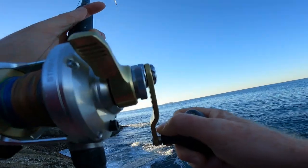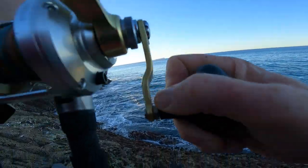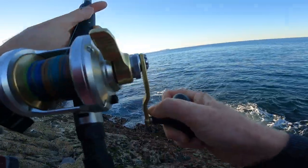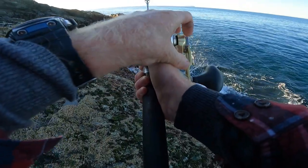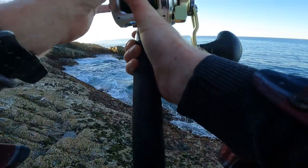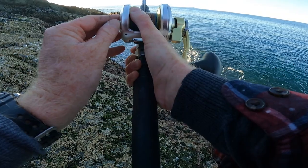Try the free swimming technique, or get high, so you clear rocks and stuff. I'll just let him go a little bit further. I'm always kind of open to that moment where they turn inside. No, he's still going the wrong way. Still going the wrong way. Come on, mate, turn, turn, turn.